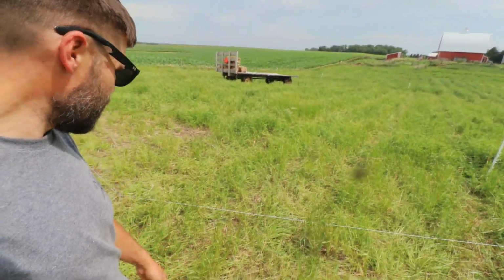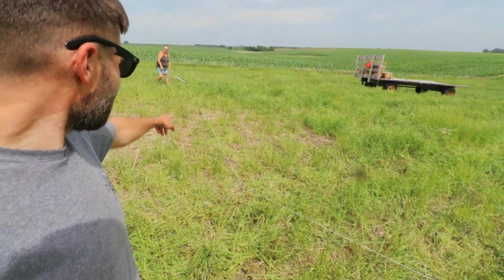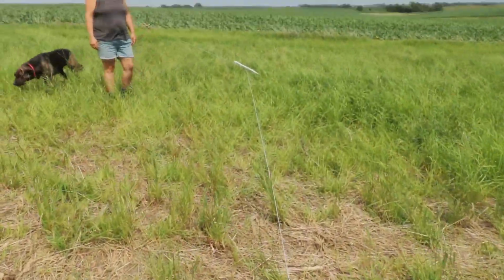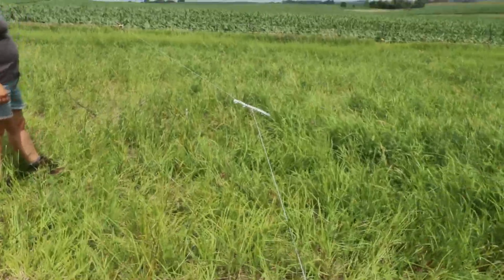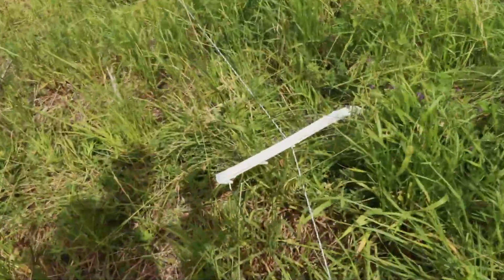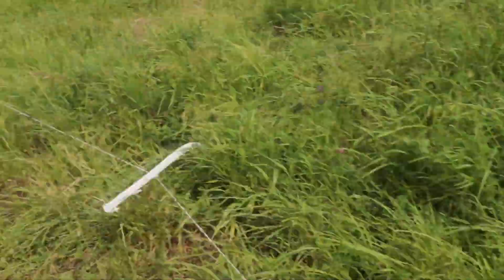So right behind me here, we'll take a look at this. Look what he did. He bent this all the way over like that. That's supposed to be straight up and down. So he bent that all the way over like that.